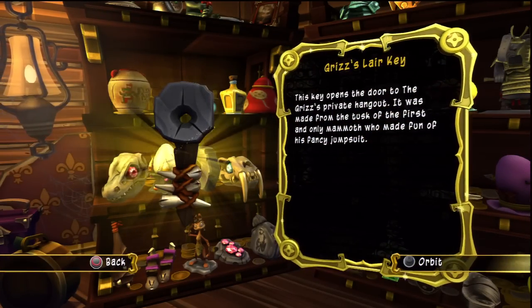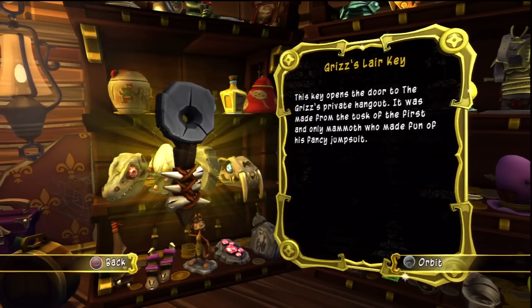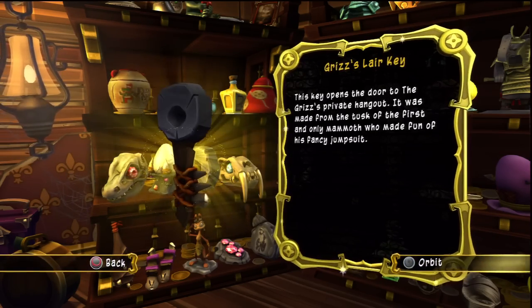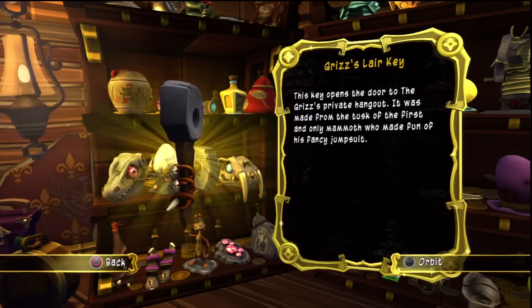Next up we have GRIZZ'S Lair key. This key opens the door to the GRIZZ'S private hangout. It was made from the tusk of the first and only mammoth who made fun of his fancy jumpsuit. Pretty funny, and the Grizz seems to have a lot of artifacts or treasures named after him.